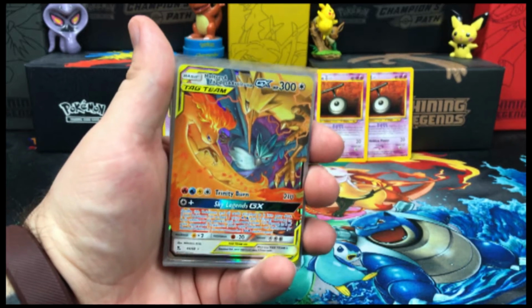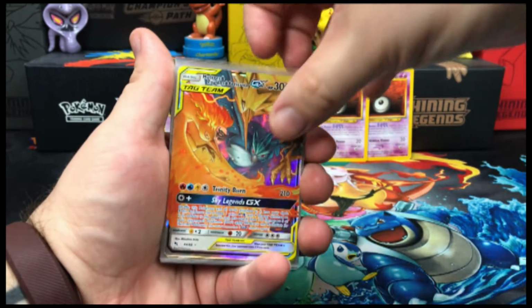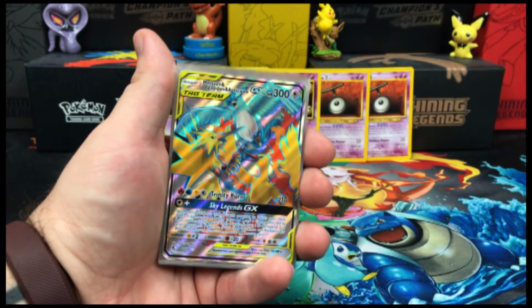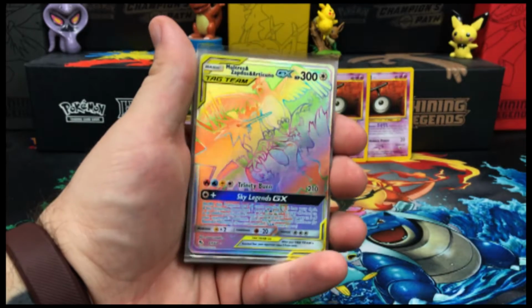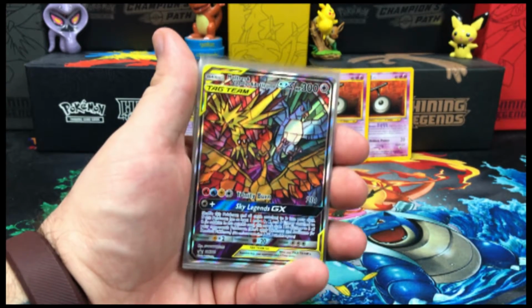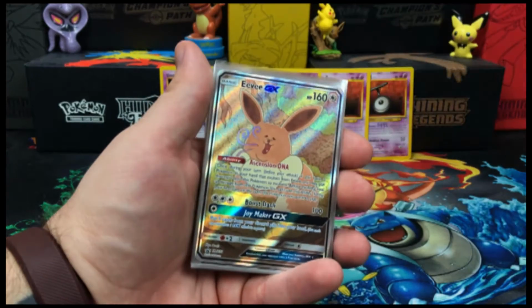This is a set that I'm really excited about getting graded because I have the regular Burbs, I have the full art Burb, Rainbow Rare Burb, and the stained glass. So I'll be sending all of those in to be graded.